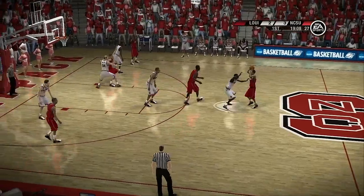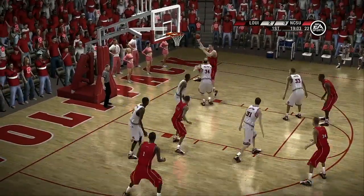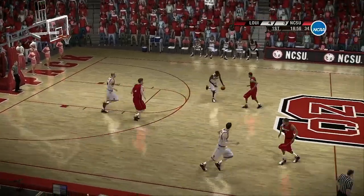He'll regroup the offense. The center with the ball. Pass down low. There's a drop step. And, oh, good defense. I thought the defense reacted and beat him to the spot. Very poor job with the drop step. Very slow.